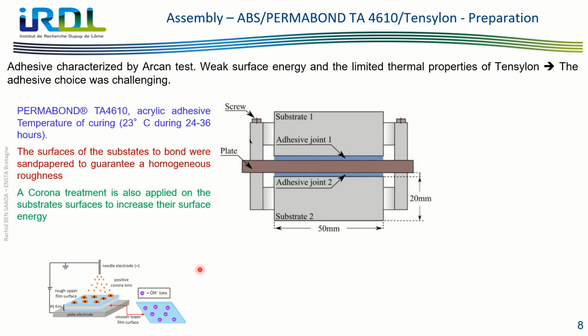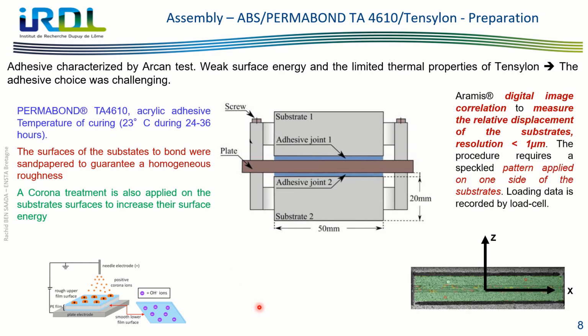Other surface treatments were also performed both on the Tensylon surface and the substrate: sandpapering to increase the roughness of the surfaces, and also a corona treatment in order to charge positively both Tensylon and substrate surfaces in order to increase their surface energy. Concerning the post-treatment, it was done by digital image correlation thanks to the Aramis technology. It consists of measuring the relative displacement of the substrates. The procedure also requires a speckled pattern applied on one side of the substrates, the side in front of the camera.